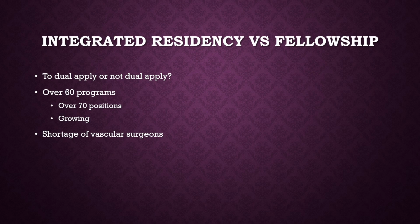Continuing into the same vein of thought with the integrated versus the fellowship, especially since vascular surgery is pretty small, is to dual apply to general and vascular, or just apply into vascular surgery. And the answer is probably just apply into vascular surgery. The residency programs have been growing. There's a significant number of positions. So it's not like it was in 2010 when it was just first starting out. There are a lot more spots, and if you're a competitive applicant, you don't need to dual apply.